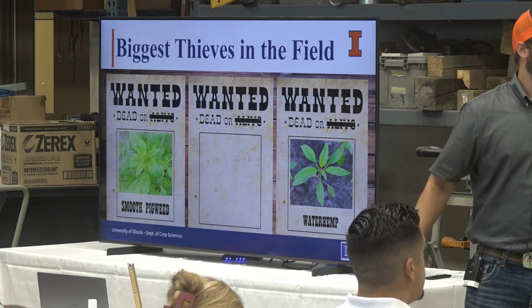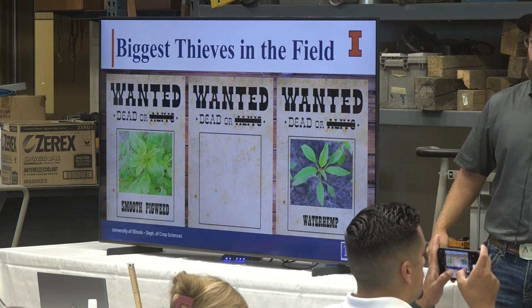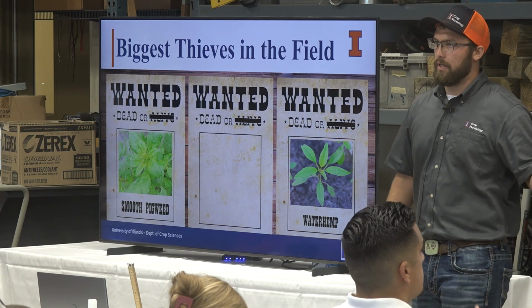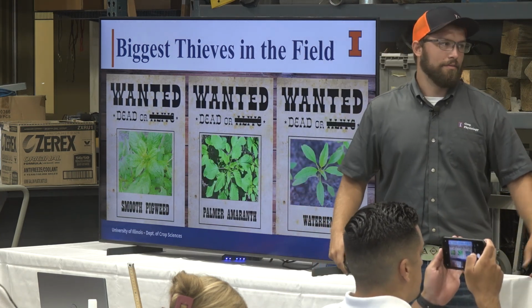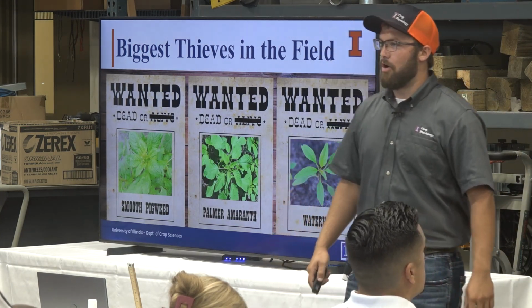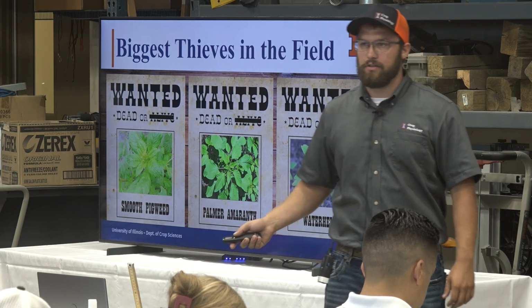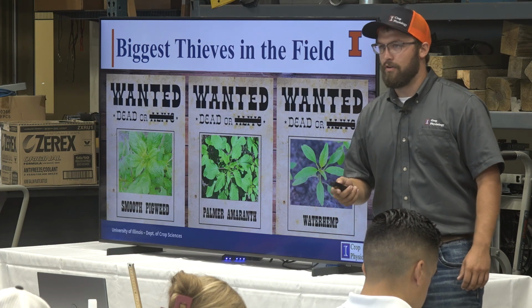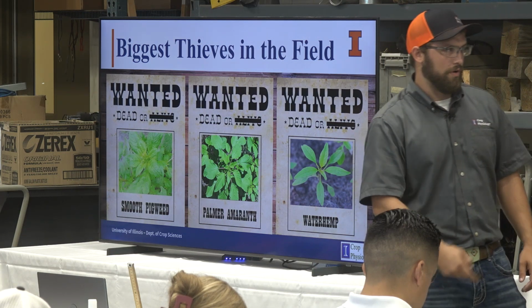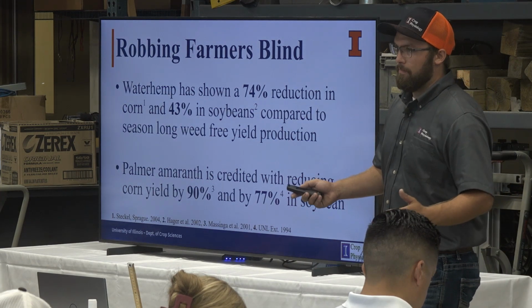This thing has resistance to 7 sites of action as well, with 6-way resistance being credited in Missouri, so not too far away. And then Waterhemp's wicked step cousin, Palmer amaranth. This thing's nasty. Resistance to 10 sites of action, resistance to 6 sites of action in a single population, Mountain Kansas. Who knows what they're doing out there? So these guys are robbing you guys blind, okay?